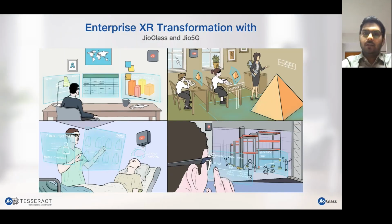So moving ahead, we had a quick five-minute introduction about AR, VR, and its evolution. But what about its use cases and its applications in the enterprise world? This is what you can see maybe very soon with JioGlass and Jio 5G. This is how we will transform an office. This is how we will transform a class on the top right. This is how healthcare or hospitals can be transformed, and this is how factories can be transformed.